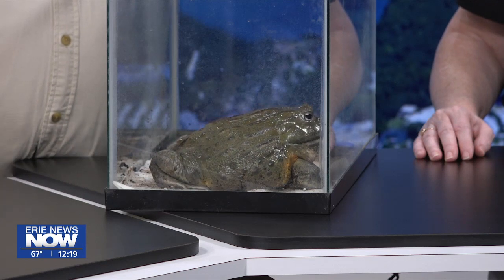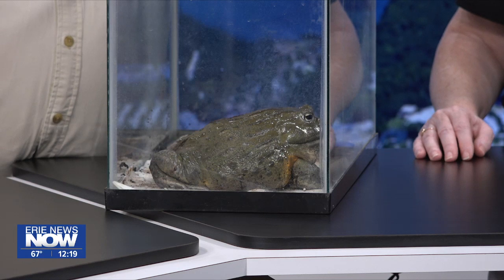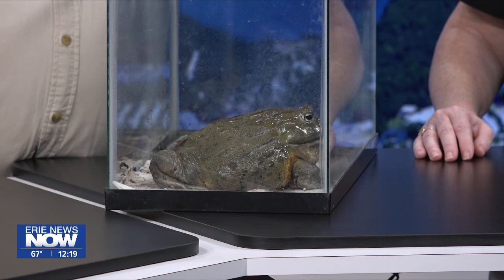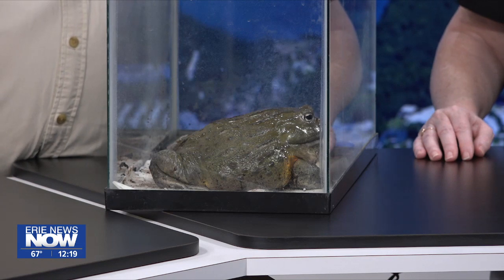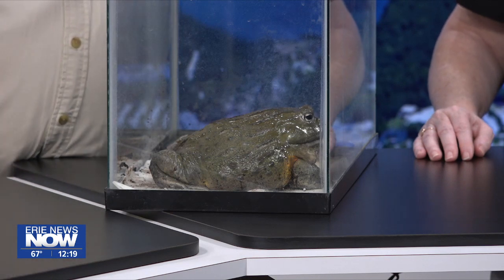Oh, there now, he goes. He does have the ability to puff himself up if he's threatened, to make himself look even bigger. Yet, they eat almost anything. They'll eat small lizards, small mammals, mice, and things like that. Really? Not just insects. Yeah, they'll eat just about anything they can get their mouths on. As you can tell, he wears it well.